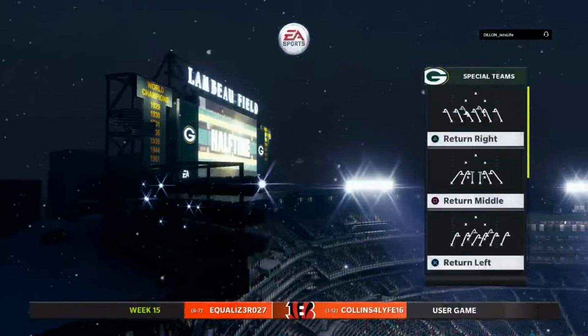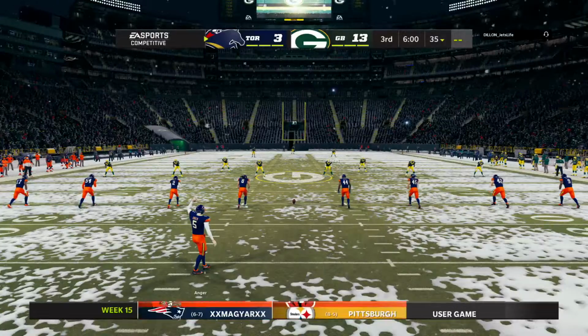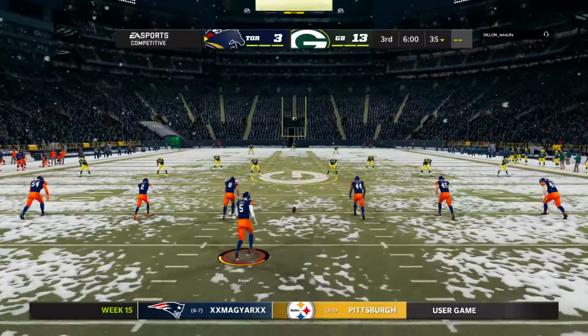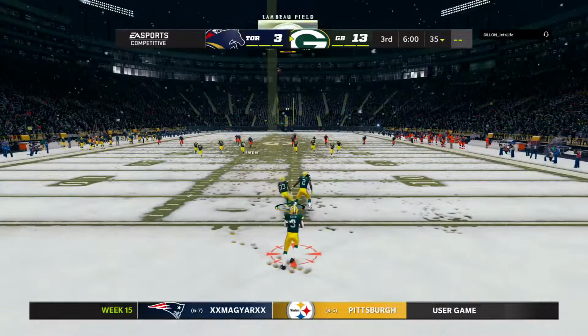As we'll send you down to Orlando, we check in with Jonathan Coachman for our EA Sports Halftime Report. Coach, not much has changed since we left you at halftime. The snow still continuing to fall as we are back underway.